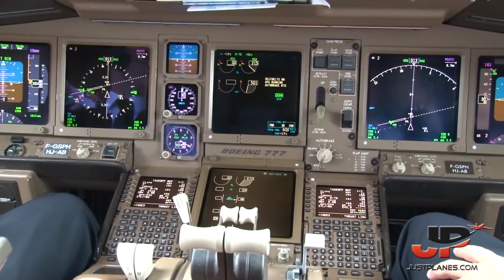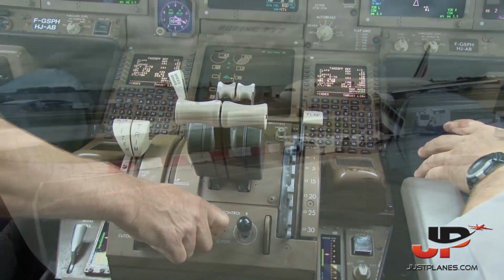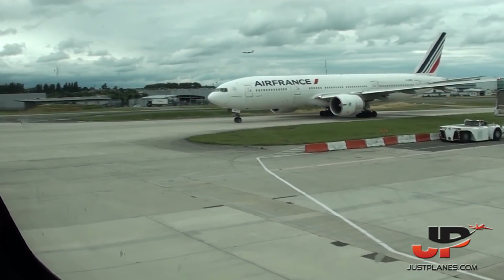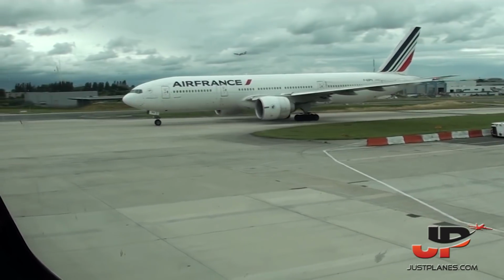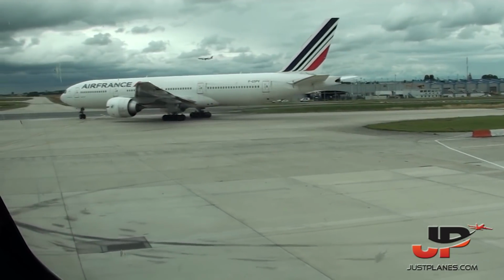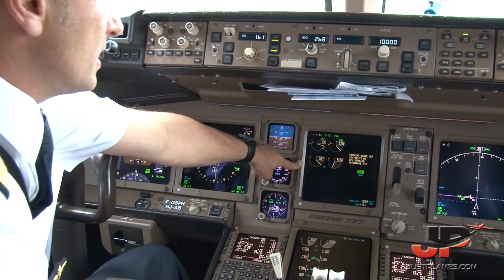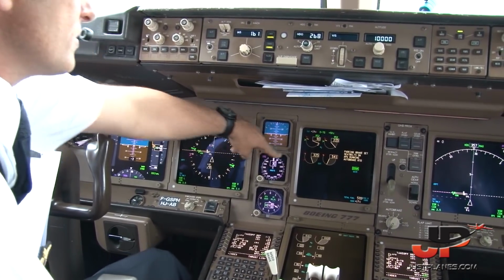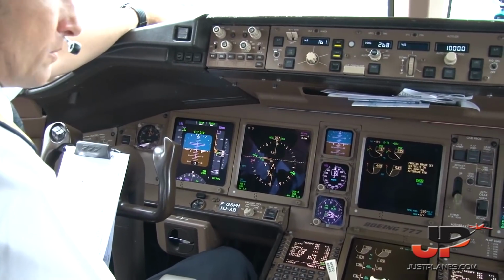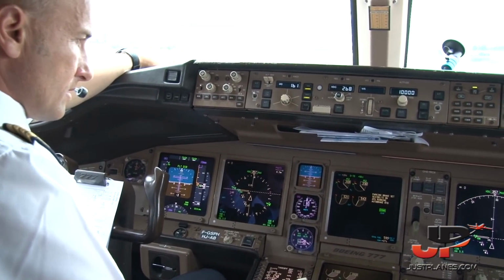Start engine, left engine. Left engine start. For the left is the same. We're waiting for the exhaust gas temperature positive. Now the engine is starting with N1 positive confirmed. Oil press is positive 28. So the startup process is normal. Stabilized, and the startup sequence is now complete.